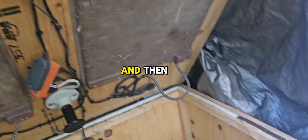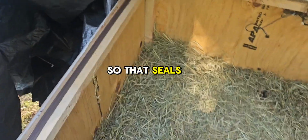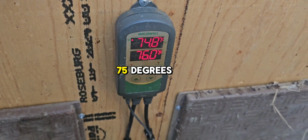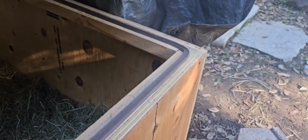And then the sealants I was talking about are all here, right around the edges. So that seals this roof in pretty well. It's pretty warm in here. I mean, I'm sticking my hand in here and it says it's almost 75 degrees. Of course, I'm letting a lot of the heat out, so I'm going to close this very gently.